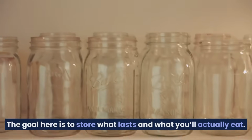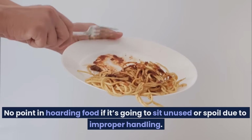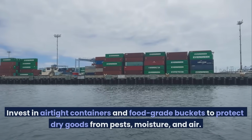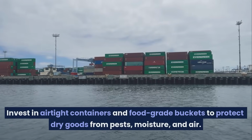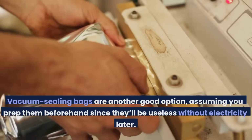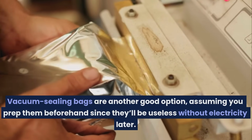The goal here is to store what lasts and what you'll actually eat. No point in hoarding food if it's going to sit unused or spoil due to improper handling. Invest in airtight containers and food-grade buckets to protect dry goods from pests, moisture, and air. Vacuum sealing bags are another good option, assuming you prep them beforehand since they'll be useless without electricity later.